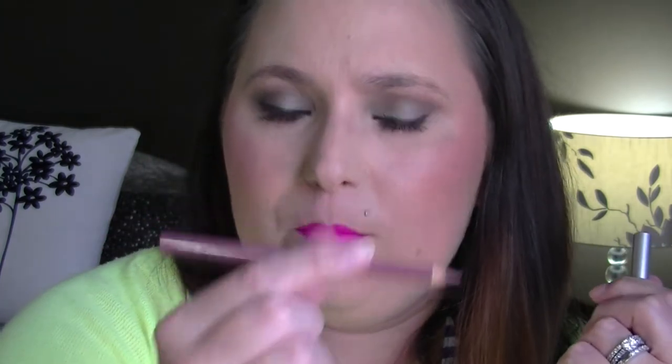I'm so glad that she introduced these to me because they are a beautiful formula. They are $1.80. My goodness, they are creamy. They last long. They're beautiful. So this one's Satin Mauve.